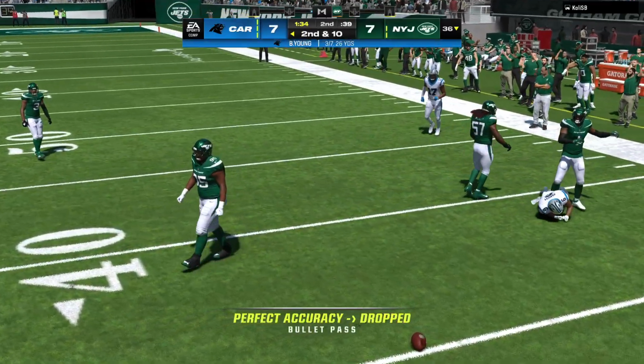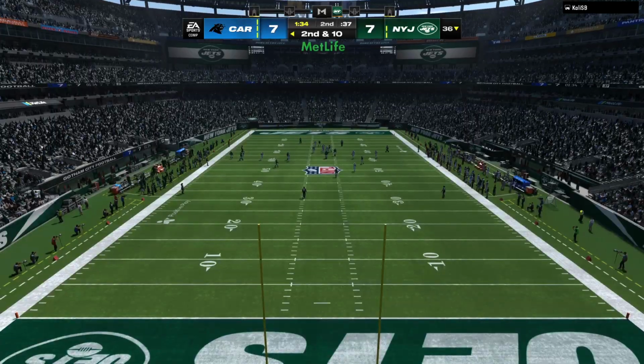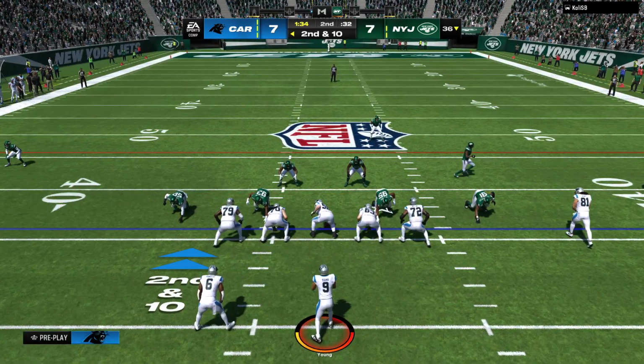And Young's throw there incomplete. A good job in coverage there. They took away his top read on the play, so he went through his progressions and ended up settling on his running back who scored on their last possession, but the coverage held. It goes incomplete.